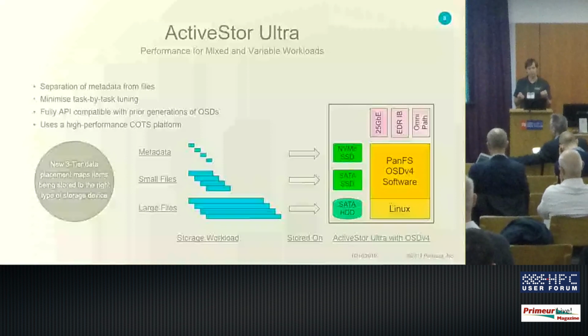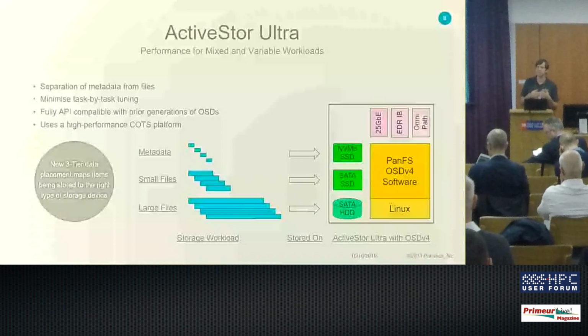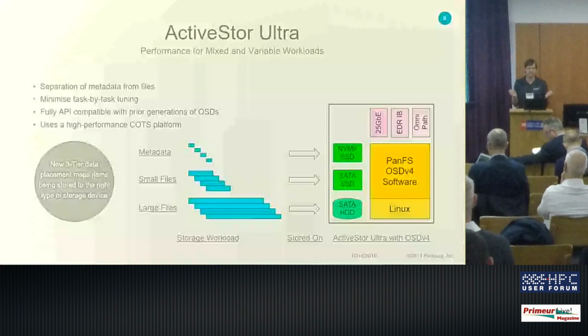That way we really use the devices where they're best suited. For large files, you want streaming bandwidth, where we think hard drives are best. For small files, you want random access, where SSDs are best. And for metadata, you want the lowest latency, so you want an NVMe storage system.